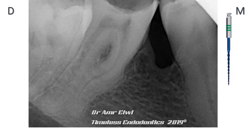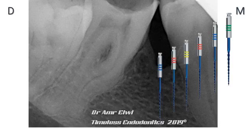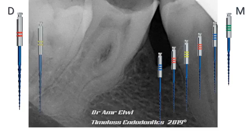Again, I start from the mesial with 35, 30, 25, 20, 25 back again, and 30. But in the distal canals, I go in another way. It's very wide. I start directly with 25 taper 6, 20 taper 6, and 25 back again, taper 6.